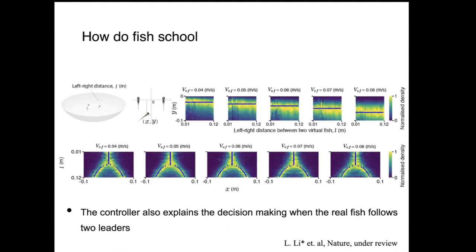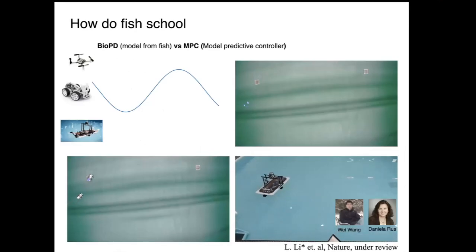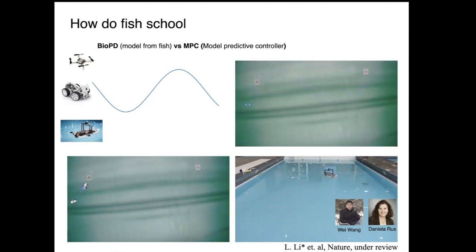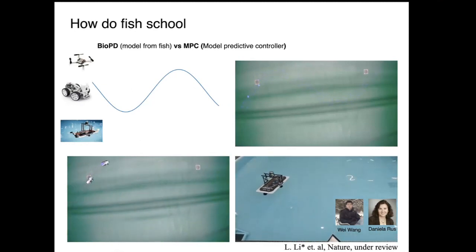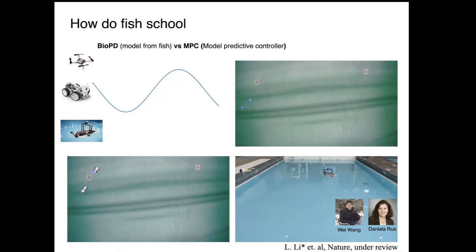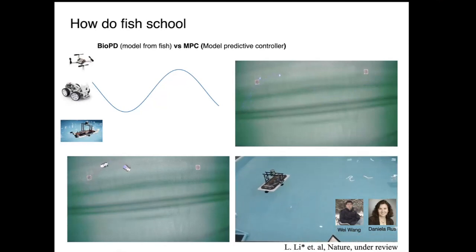Another prediction is that whenever there are 2 leaders, as we presented before, whether the real fish will also do bifurcation, and we find yes, they do. We also want to understand why fish use this BioPD algorithm, and then we can deploy this controller to a robot system. We can also design an artificial optimal controller and compare the performance between these 2 algorithms. We find the performance of the algorithm used by the fish system is close to optimal in all 3 systems.